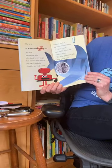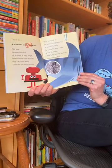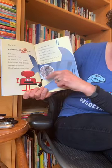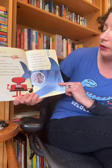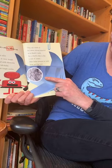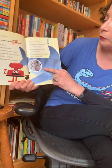Not true. That is not true because the skin of a shark is very tough, almost like a suit of armor. It's covered with denticles. You say it, denticles. And denticles are tough scales. They're made of the same strong material as a shark's teeth. This is like a close-up of the way the skin looks. Sharp little denticles. So a shark's skin is like a suit of armor. This helps protect its body from getting hurt.